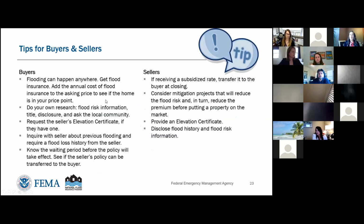And I will move it on to Gail, and I'm going to read the question that just came in the chat as well. Okay, so tips for buyers and sellers.